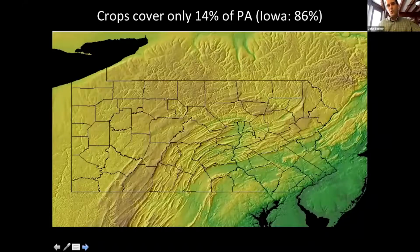On top of that, only 14% of Pennsylvania is covered with crops, and most of those crops are down in the southeastern part of the state. Where we do our research in central Pennsylvania is up here, in what's called the Ridge and Valley system. So that valley I just showed you is very typical. We can compare this to Midwestern states where the percentage of crops covering the state is much, much higher. For example, in Iowa, 86% is covered by corn and soybeans. That's a huge number. In Illinois, it's 75%. So I consider myself lucky to research in Pennsylvania, where it's only 14%. We have a whole lot more natural resources to draw on.